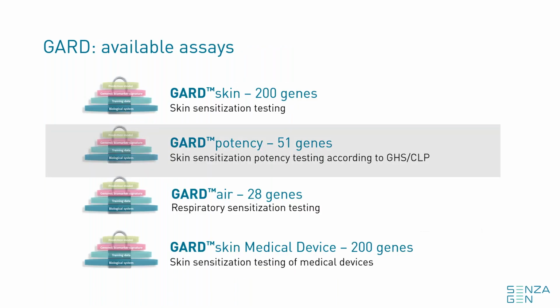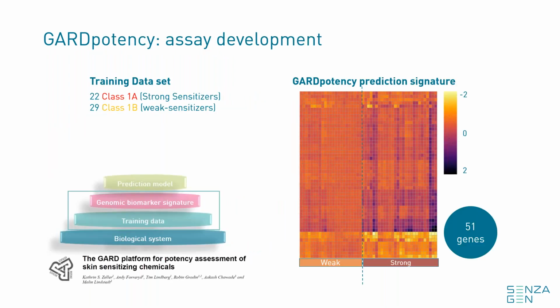I would now like to move over to the next assay that we have available, which is our GARD potency signature. The GARD potency signature is capable of subclassifying chemicals according to the CLP classes, which are strong sensitizers and weak sensitizers. You might start to recognize the strategy that we use. We use the same biological system. On top of that, we use training data comprising 22 strong sensitizers and 29 weak sensitizers, and we use this information in order to extract a genomic biomarker signature.